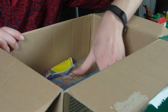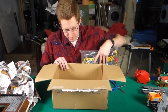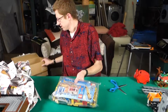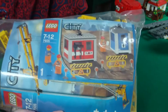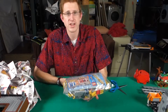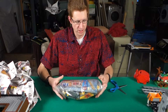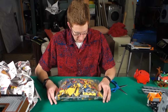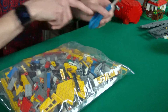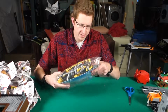All right, here it is. So I see it here. Wow, it's in a sealed bag. I believe this is all it is. So here it is. This is the set. It is the tower crane. This is model number 7905. And you can see here that it has the instructions. It looks like, if this isn't all the pieces, it's got plenty of pieces. There's a lot to the set.